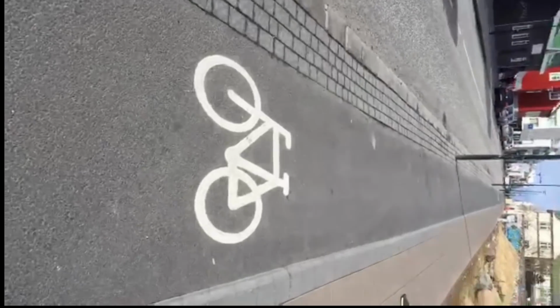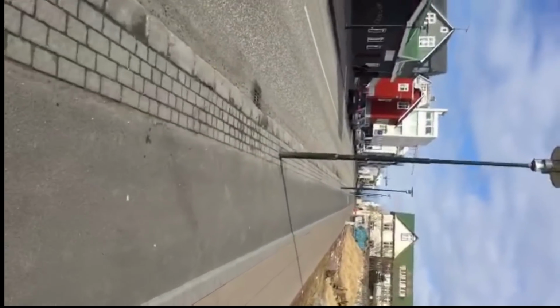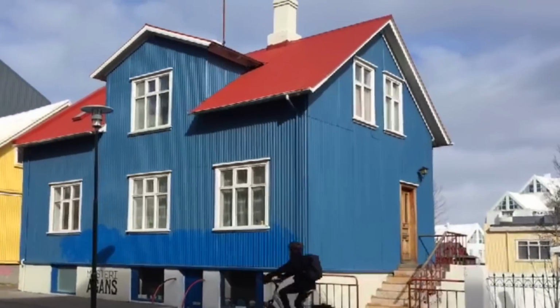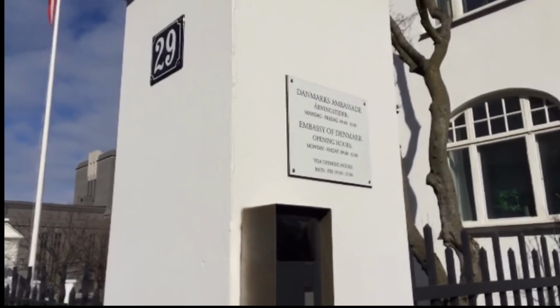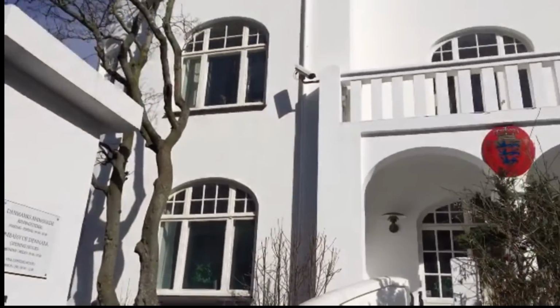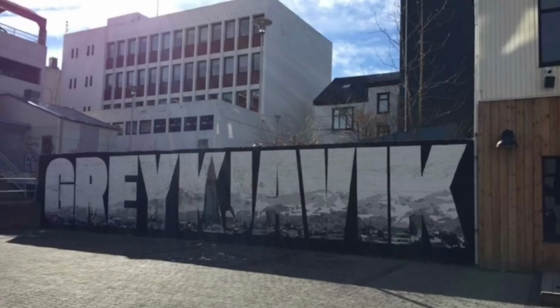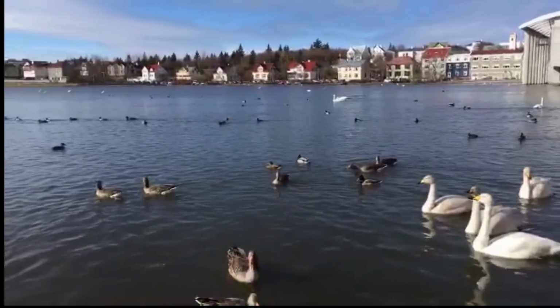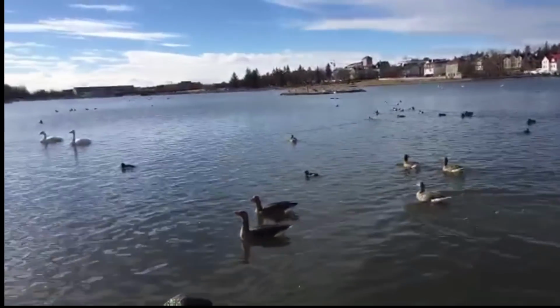Lots of bike lanes in Reykjavik. The city made a lot of investments with tunnels and bike lanes so that people could be eco-friendly. Embassy of Denmark. Really cool architecture, looks like a castle. Right next to the museum is Fjorden, which translates to the lake or the pond. It's filled with tons of geese and swans.